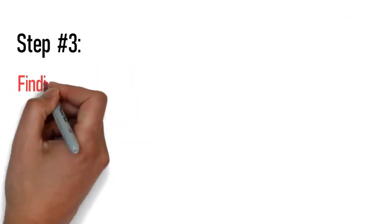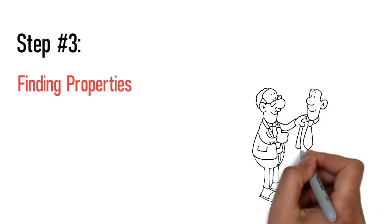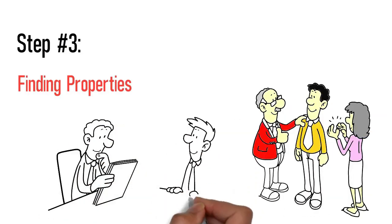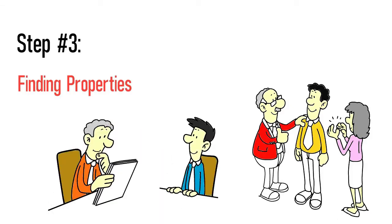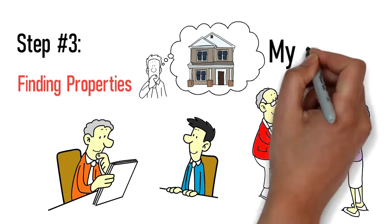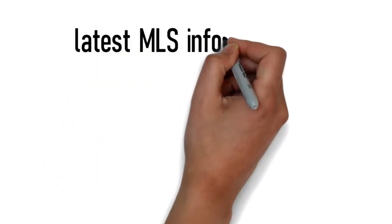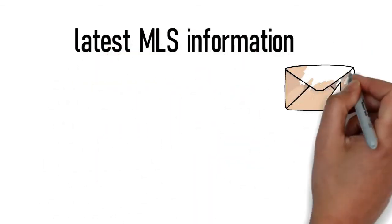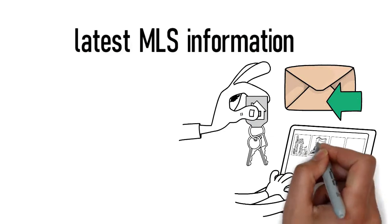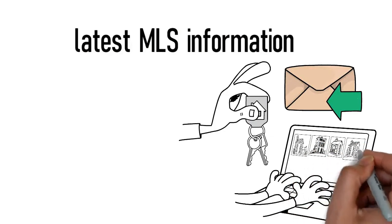Step number 3, finding properties. After we've met, discussed your needs, and you have financing squared away, now's the most exciting part. Finding properties. The most helpful tool is going to be my website, as it's updated with all of the latest MLS information. You'll also be receiving emails, typically daily, of new homes that match your criteria. Review these e-alerts and log into the website and continually search for any homes you may like.